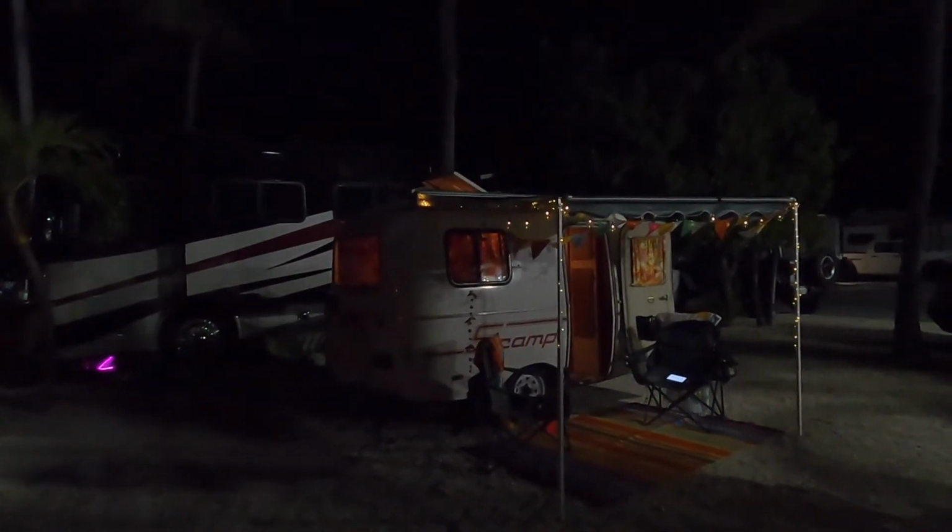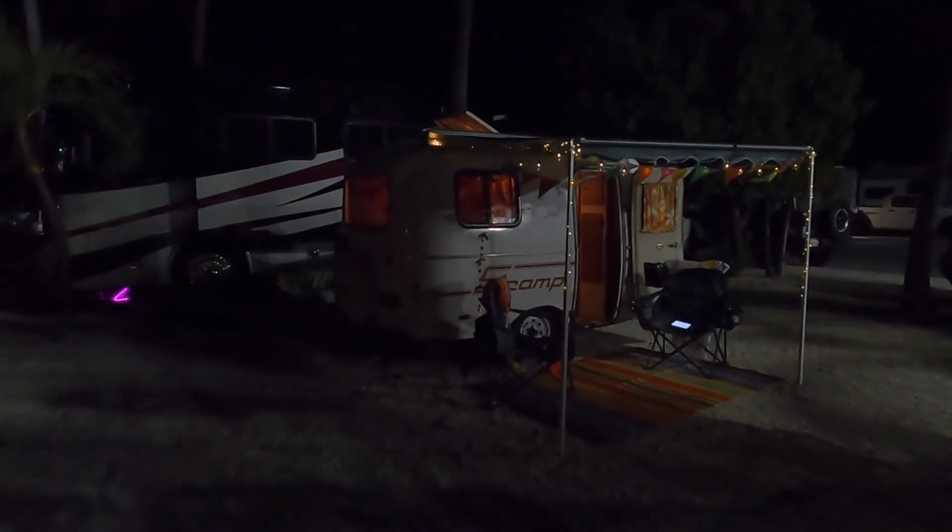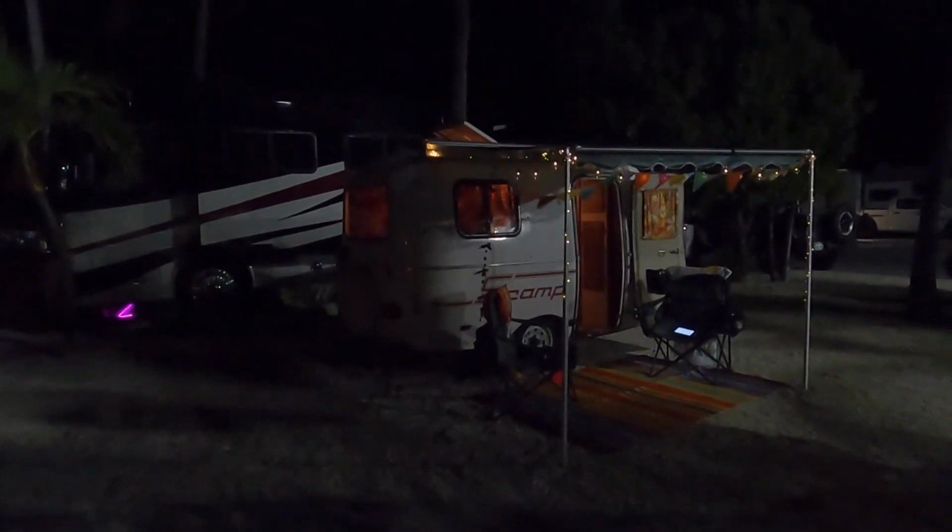Soon we made our way back to our campground where we'd relax and eventually retire for the evening and get some rest for the next day where we'd be heading out to Key West.